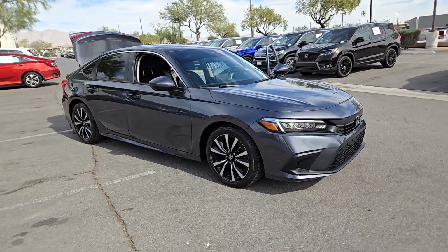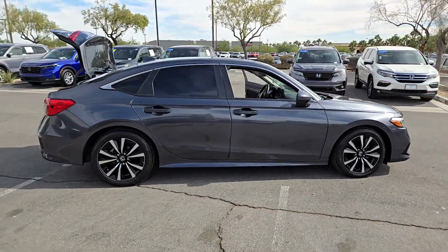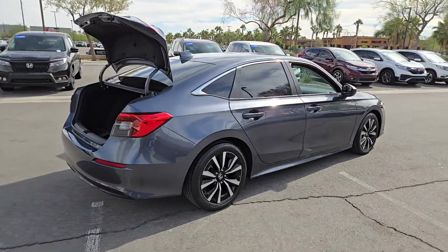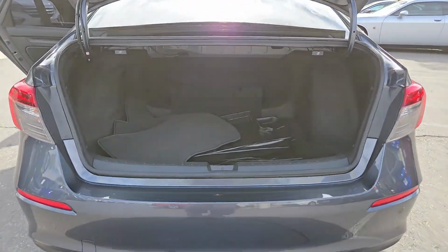Get into a car with value. 2022 Honda Civic. This vehicle is an outstanding buy with fewer than 45,000 miles on the odometer. Presenting the Honda Civic Sedan, the iconic, sophisticated compact that sets the standard for comfort, reliability, performance, and efficiency.